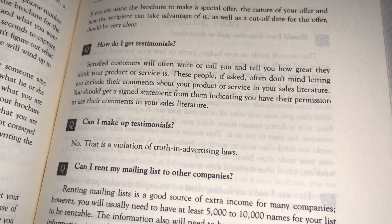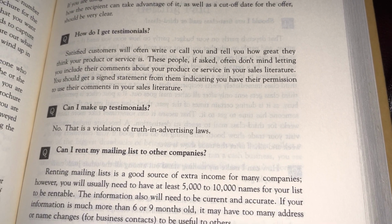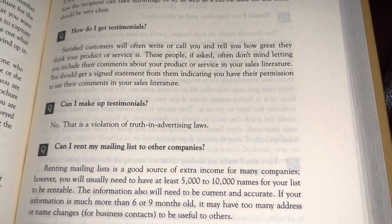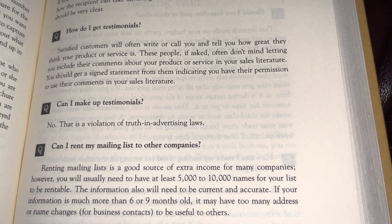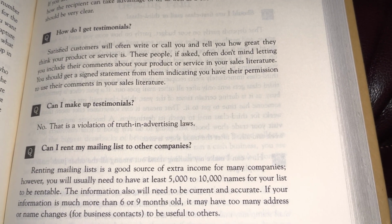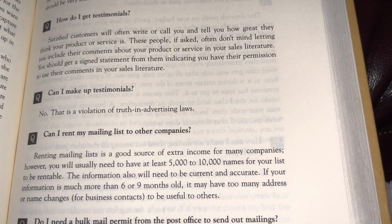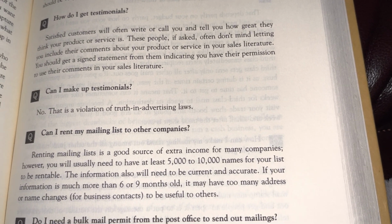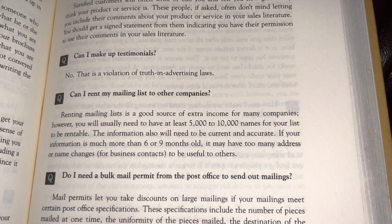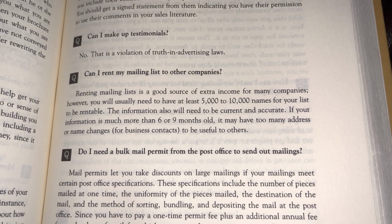How do I get testimonials? Satisfied customers will often write or call you to tell you how great they think your brochure or service is. These people, if asked, often don't mind letting you include their comments about your products or services in your sales literature. You should get a signed statement from them indicating you have their permission to use their comments in your sales literature. Can I make up testimonials? No, that is a violation of trust in advertising law.